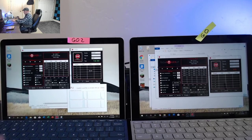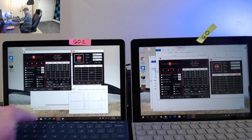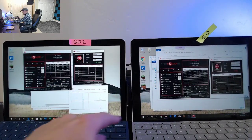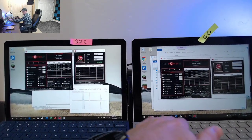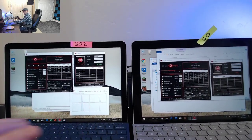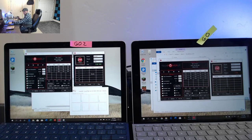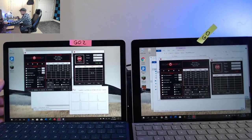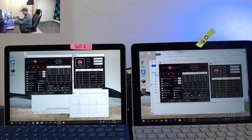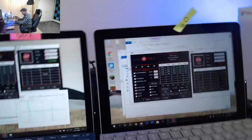Take a look, for example, where the type cover hits on the Surface Go 2 versus the original Go. You still have plenty of black border on the original Go, but the screen's so much bigger, it's right up to the edge of the keyboard on this device. So that is definitely a major difference between the two.